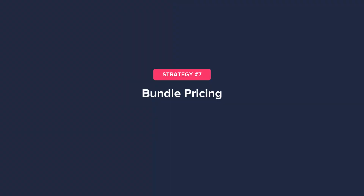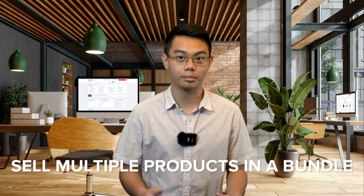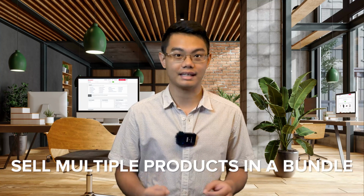The next pricing strategy is bundle pricing. Bundle pricing is a simple strategy for selling multiple products in a bundle for a discounted price. Walk down the cosmetics aisle in any Walmart and you'll find bundle pricing for lots of products. You'll also see bundle pricing in most fast food restaurants. This could be multiple units of the same product, like a buy one, get one free offer, or a selection of complementary products. For example, a laptop might be bundled with a case, wireless mouse, and keyboard.